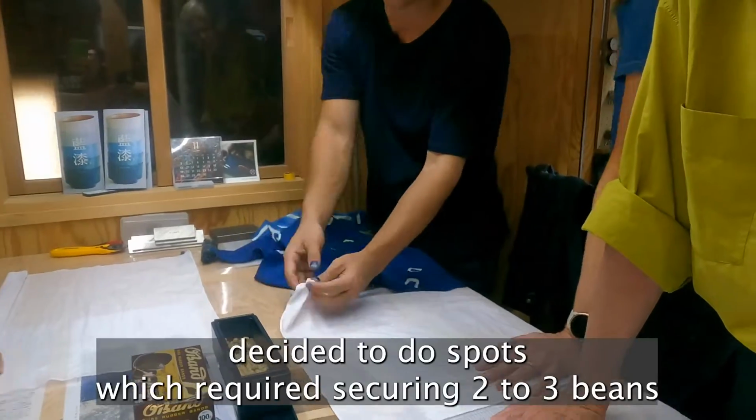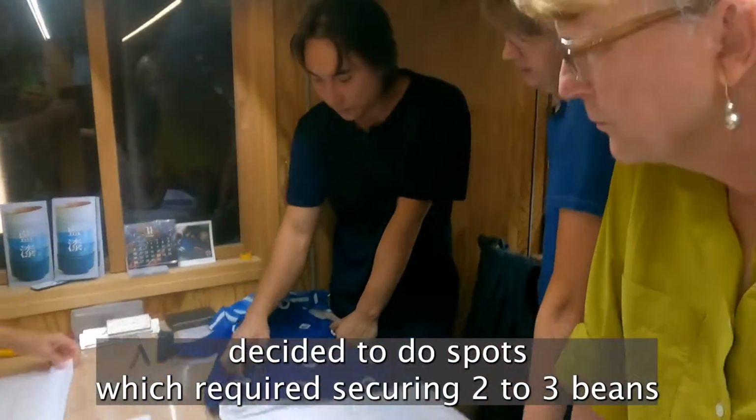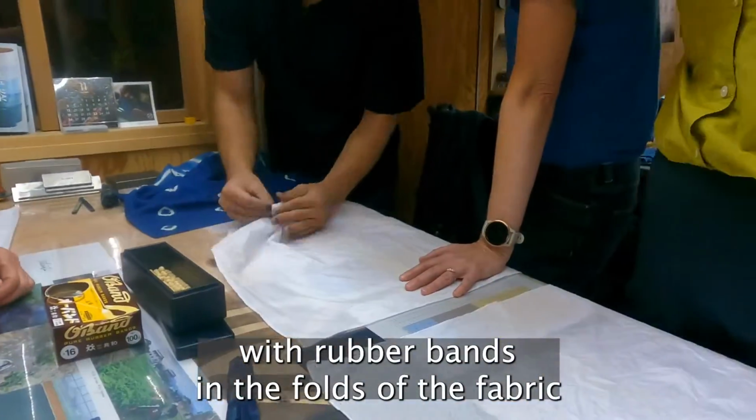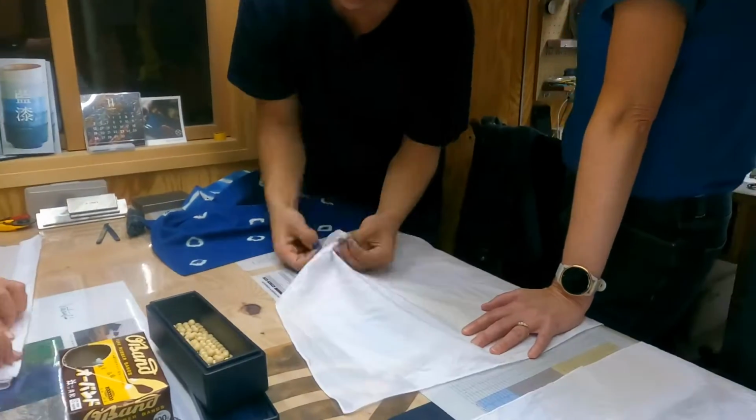And some of us decided to do spots, which required securing two to three beans with rubber bands in the folds of the fabric.